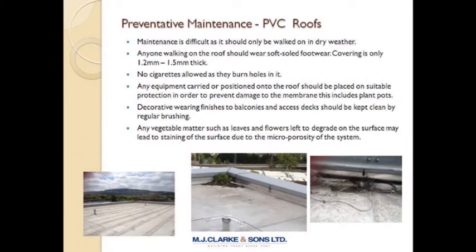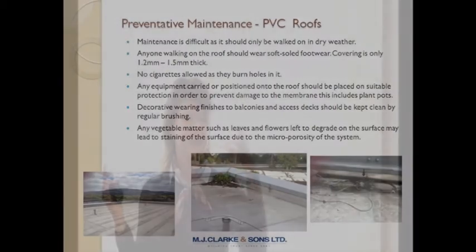Again, if there are trees around a PVC roof covering, birds peck at the roof to get the seeds or whatever from the trees, and they'll actually peck holes into the Trocal roof covering. Any equipment that's on the roof should be placed on suitable protection, so again it doesn't cut into the roof.